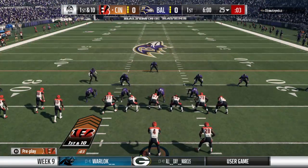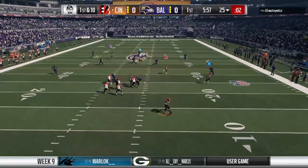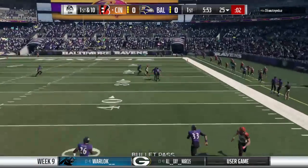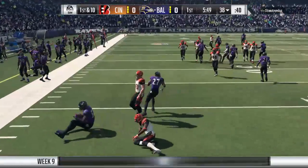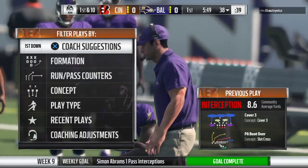Time running out here on the play clock. Now a play fake here on first down. Sliding out of the pocket. Oh, he's going to take a shot right away. Into double coverage, and it's intercepted. Picked off by the linebacker, C.J. Mosley. And this one will be returned to right around the 38-yard line.